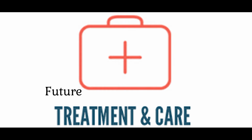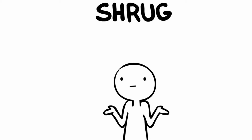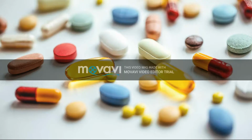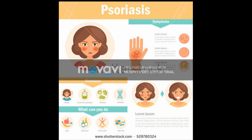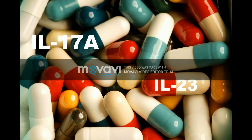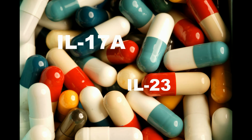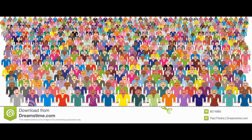The future treatment of psoriasis disease. No one has found a cure for psoriasis. However, there are several drugs that have been invented and are currently in clinical trials. According to the Food and Drug Administration, the two possible vaccines for psoriasis are an IL-17A inhibitor and an IL-23 inhibitor. Earlier this year, the FDA approved an IL-17A inhibitor for clinical trial for over 2,400 patients.